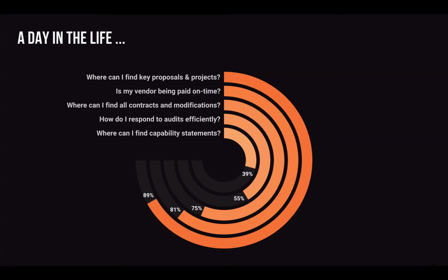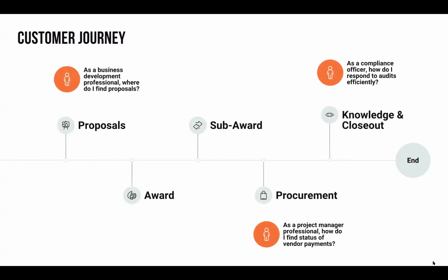We then developed an overall customer journey, which we connected to these statements with our process timeline. We asked, how could we approach this as a business development person, a project management person, a compliance officer, and we're considering all of this through this human-centric design lens to ensure that we're really addressing the problems that our colleagues laid out for us. We wanted to create an end-to-end experience that paralleled our processes, moving from pre-award to post-award and through the project lifecycle. We wanted our customer colleagues to be confident that the information that they were looking at was true and fresh.